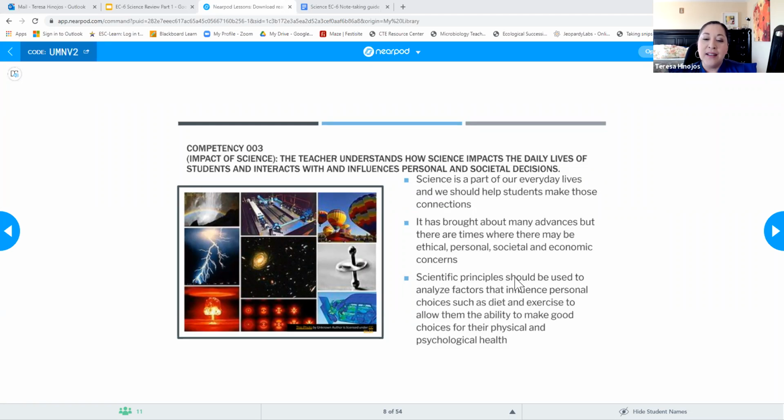So when it comes to science, we always want to make sure that we are considering those factors as well, right? Scientists can't play God. So there are things that are going to be governing them. And with our students, what we also want to do is let them know that whatever they do is also going to have an effect on them.